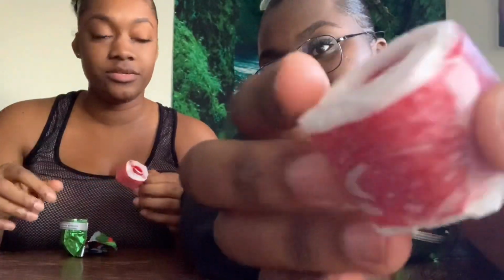My eyelash is coming off. It smells really good, y'all. This girl talking like she never had a FruitRollup before. I haven't eaten candy in a long time, actually. Anyways, this is what a FruitRollup looks like. If you didn't know. I think they know. The challenge is going around.